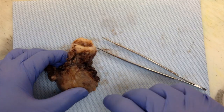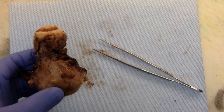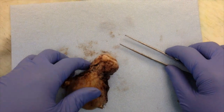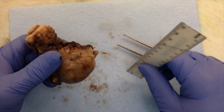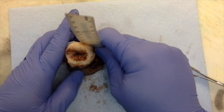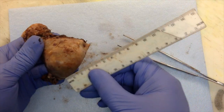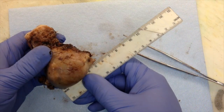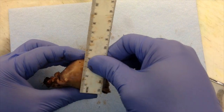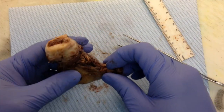So first I'm going to get a weight. Received in formalin labeled uterus, cervix, left ovary is a 87 gram uterus, open parentheses, 7.9 cm cervix to fundus by 5.0 cm cornu to cornu by 3.5 cm anterior to posterior, close parentheses, period.